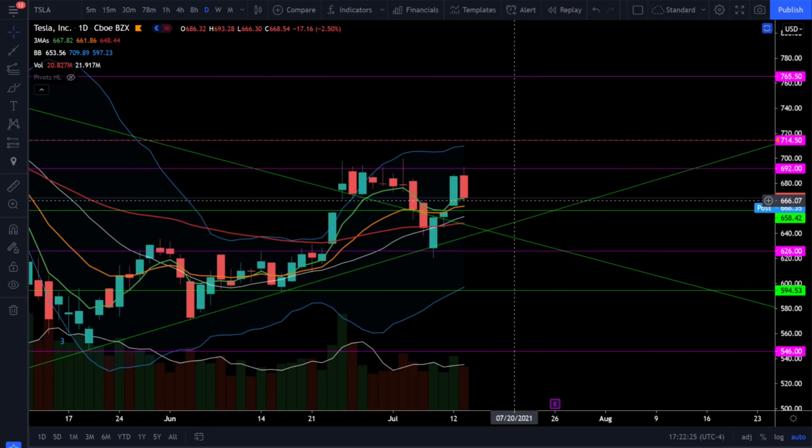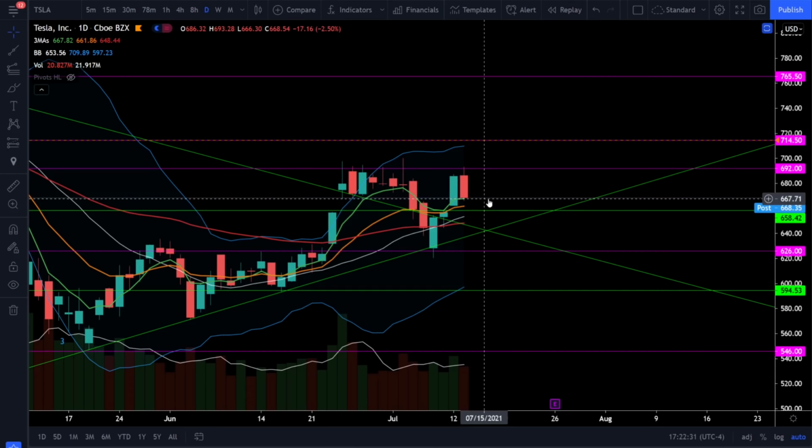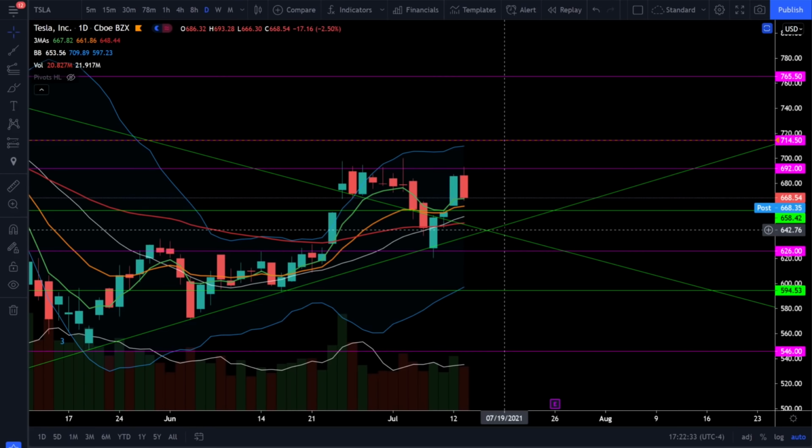On Tesla, we had a little bit of a cool-off day going down 2.5% after we had that really nice bullish rally yesterday. We're still closing over the 5 EMA and we still have the full bull trend, so there's really no concerns with today's price action.